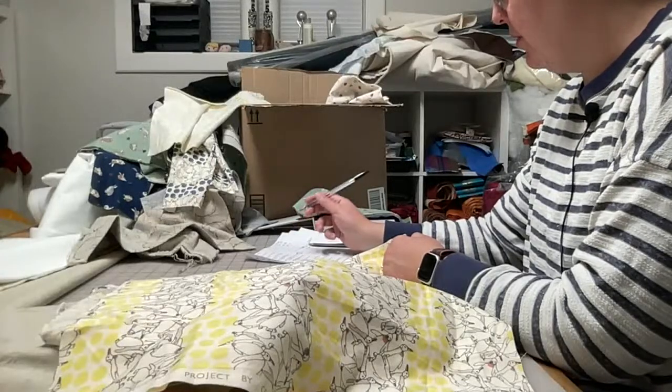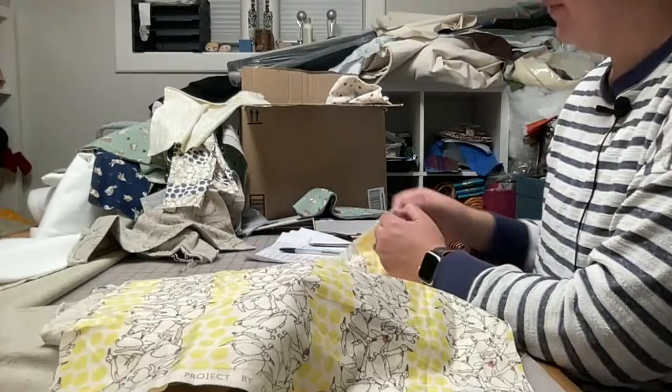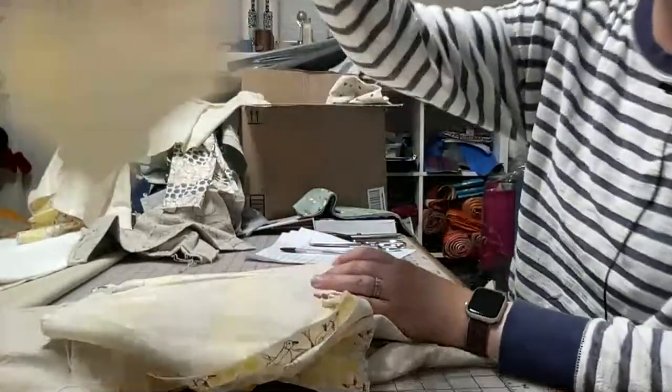Okay, 2 Kato, 2 large box bags for the penguins. All right, large box. Kato.